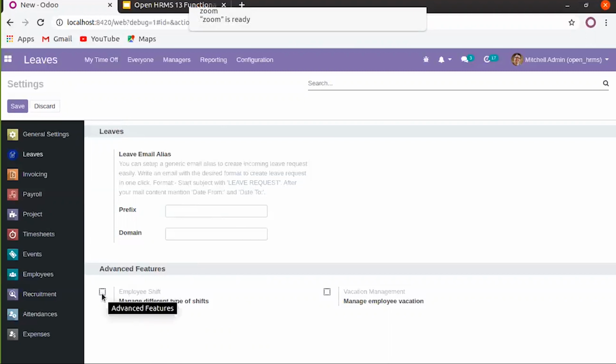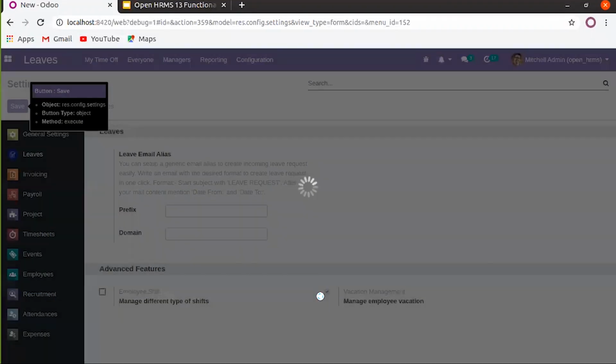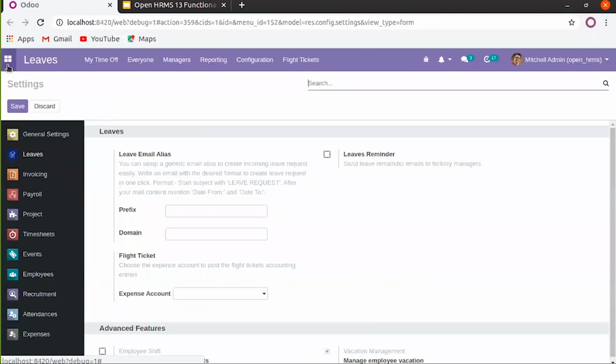Then we have employee shift management. So you can manage different shifts of an employee. Then we have vacation management. Normally vacation management is handled in most of the outside countries, that is GCC and European countries. So if you're using it, you can activate the vacation management using this option. So these are the things available in the leave.